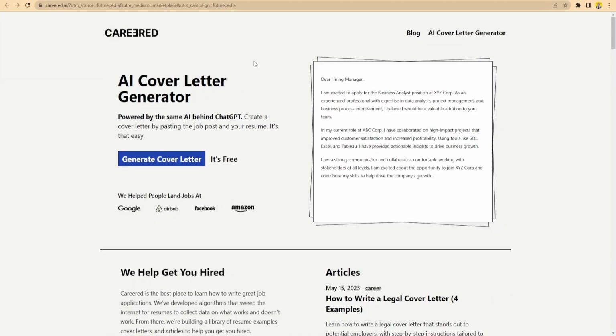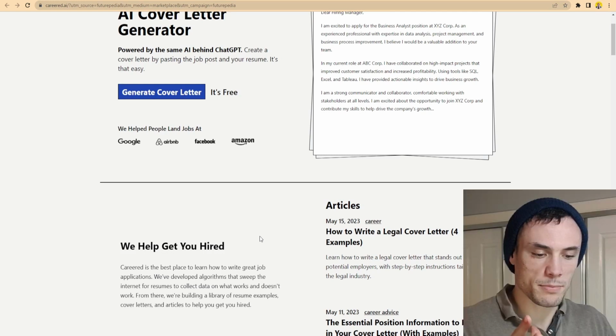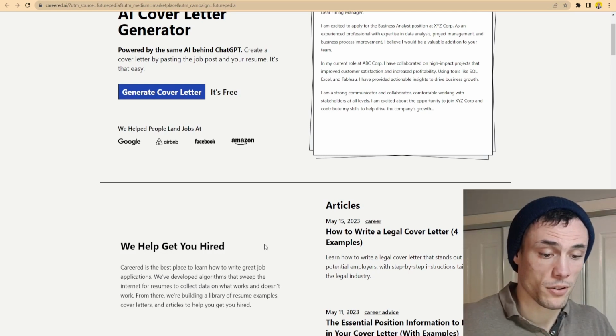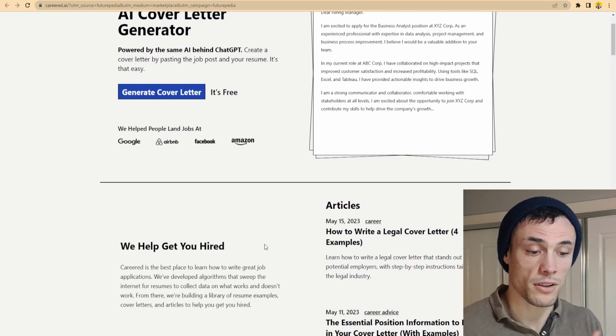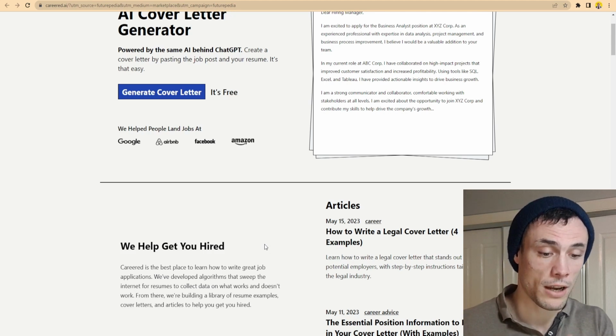The next tool we have is Career. Now, Career is an AI cover letter generator. It's powered by the same AI behind ChatGPT, which is OpenAI. The whole idea is to help you get hired. It is the best place to learn how to write great job applications, and it has developed algorithms that sweep the internet to collect data on what works and what doesn't work for cover letters and resumes.